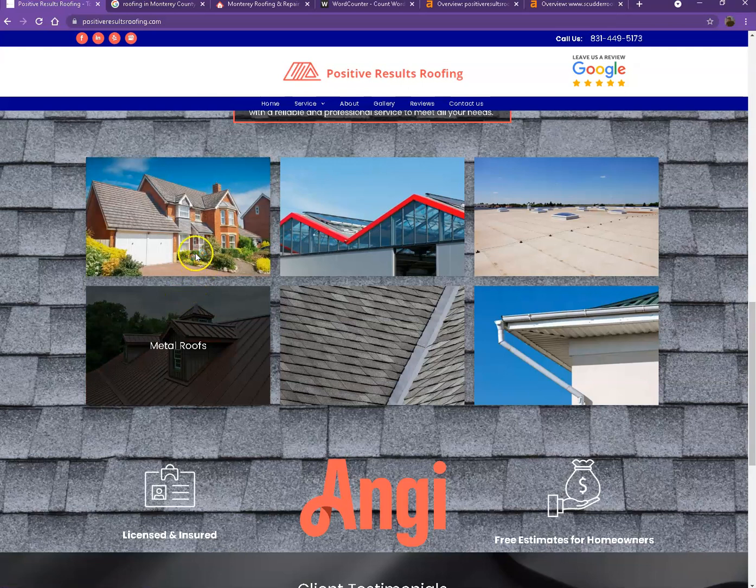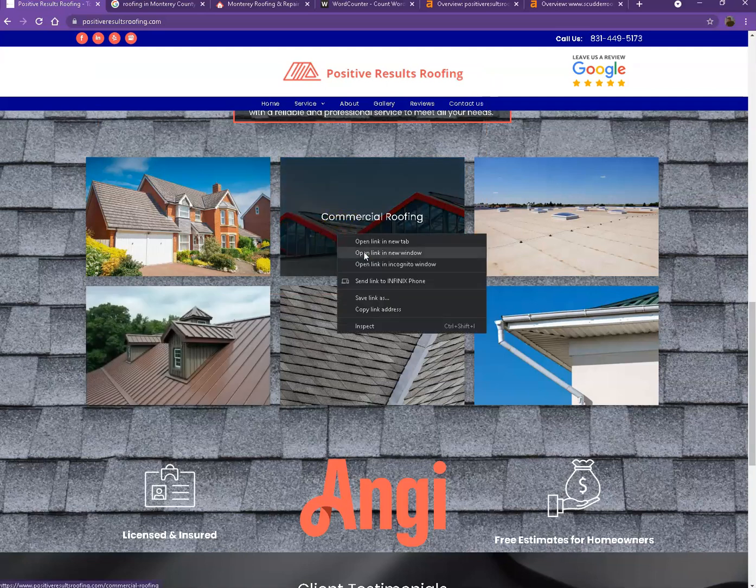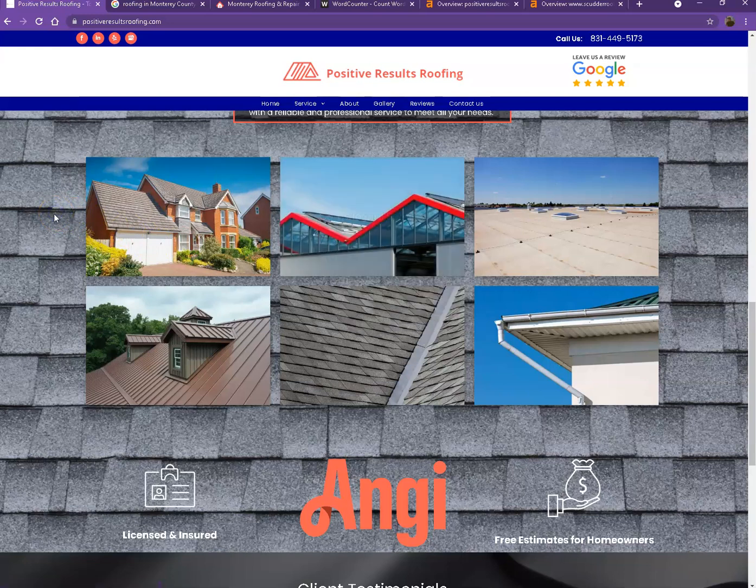So if we save this photo, instead of naming it with a generic file name like this, you can actually rename it with a hidden keyword instead. And you can do the same thing with the other photos you have on your website. That way you'll be able to have more hidden keywords on your homepage. Not only that, of course, but make sure those keywords are not repetitive on your website as well.